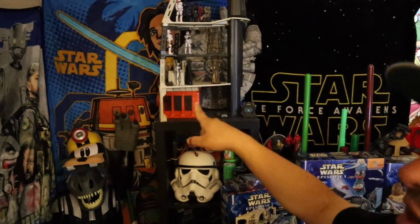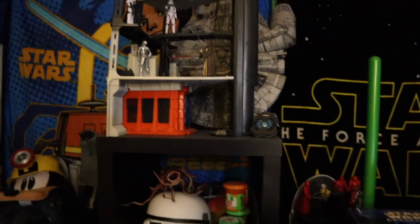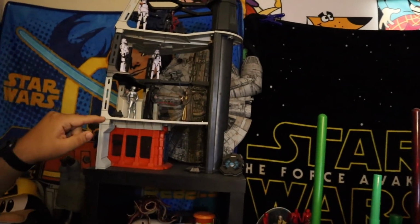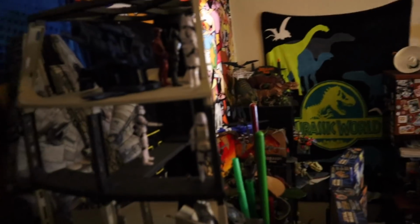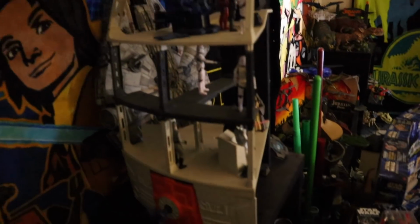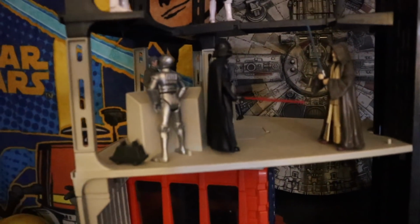I have the old Death Star. It didn't have the cardboard pieces in there because the one I've got is what we would call a beater. It's not in the best condition, but I've set it up with some newer figures. There you go. You can kind of see them in there. Little trash compactor, Ben, and Darth Vader.